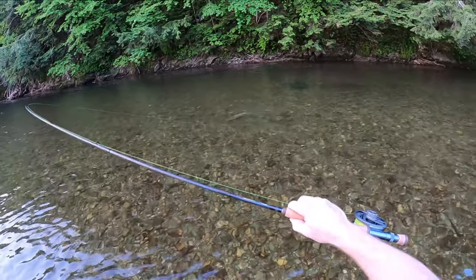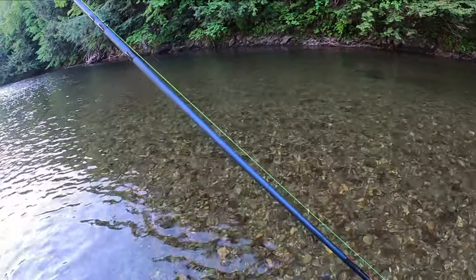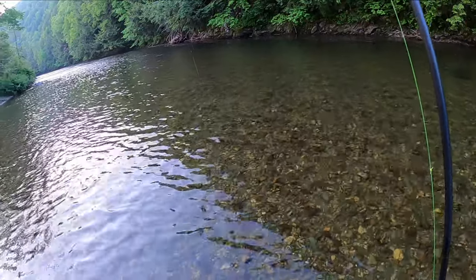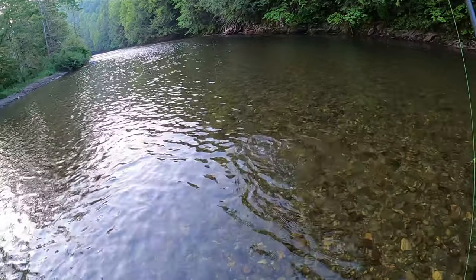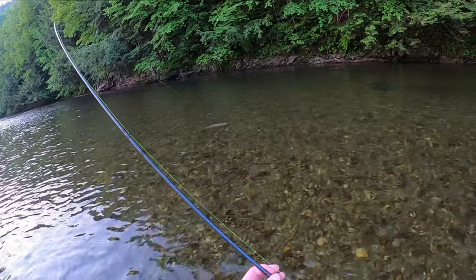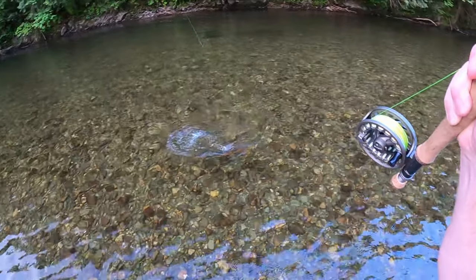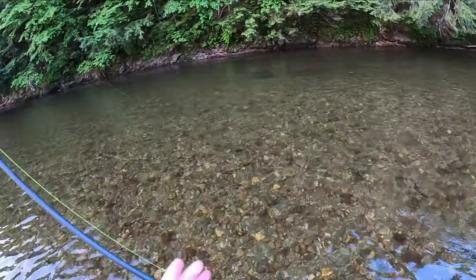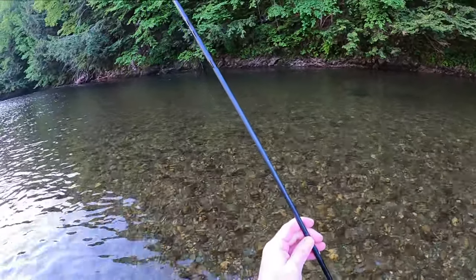Okay, the next time it comes around, I'm gonna go for it. Oh my God, look at this brown trout. Oh my, it's gotta be our old friend. Come on, you know me by now. I'm gonna put you back, I'm gonna keep you healthy. I'm gonna go for it right here. Oh my God, it's a tank. It is a giant. Come on, come back around one more time.